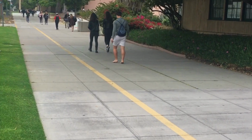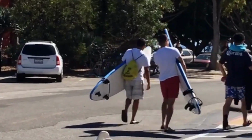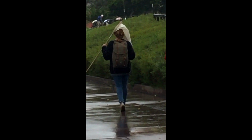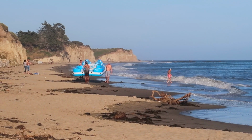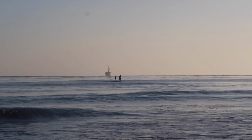UCSB, the place where people walk to class barefoot, carry surfboards across campus, use beach towels as umbrellas, or even butterfly nets, where rainy day attire is shorts and a t-shirt, and everyday attire is a bikini and board shorts, where on hot days you might grab your friends and a raft and anchor yourself out in the middle of the ocean. Or just paddle.